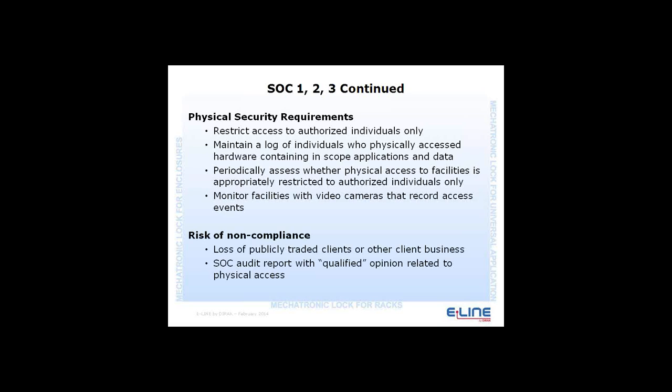What are some risks of non-compliance? Well, you could lose business, again, similar theme to the others. You could lose your publicly traded clients. They may go elsewhere to find a company that does have a SOC report in place. You may also have a SOC report with a qualified opinion. What that means is it's kind of auditor language for a dirty opinion. That's what you don't want. You want a clean opinion.